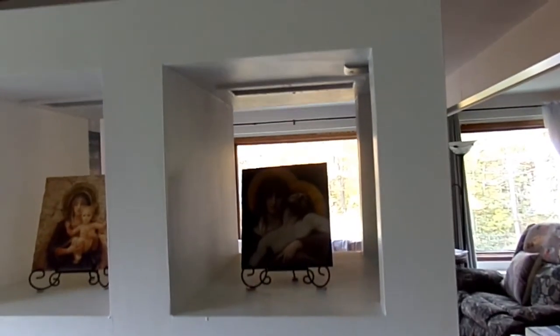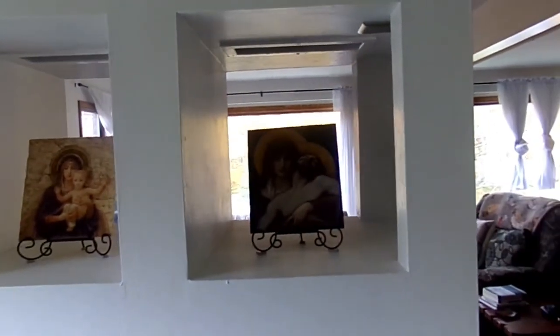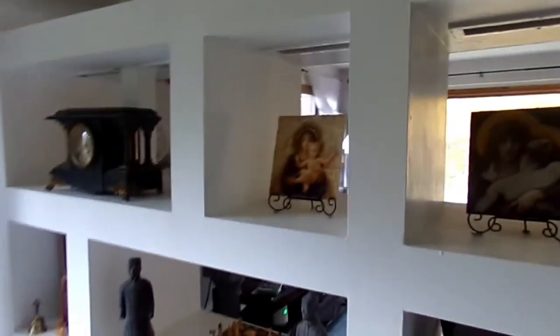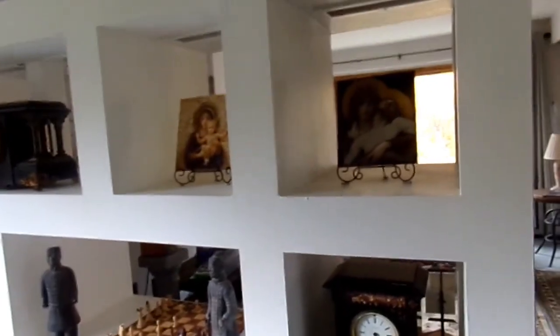Okay, ran out of time on the first portion of the video, so I had to start a new one. This is a little display cabinet that separates the dining room from the living room. Hush, Mochi.